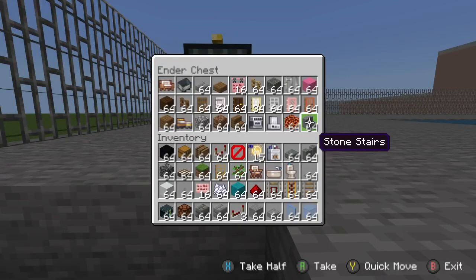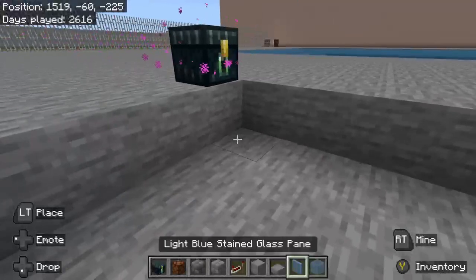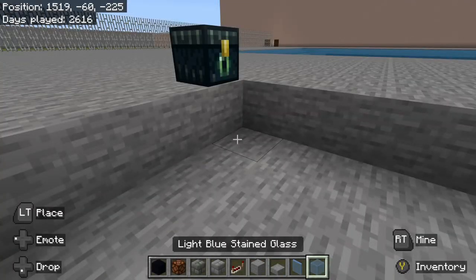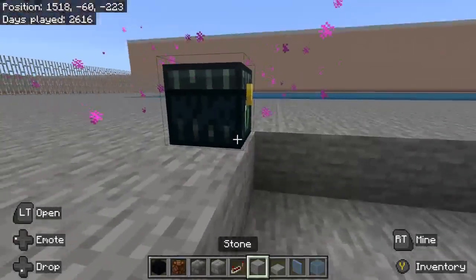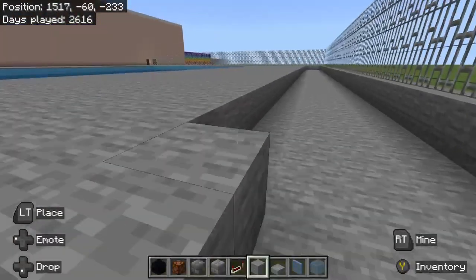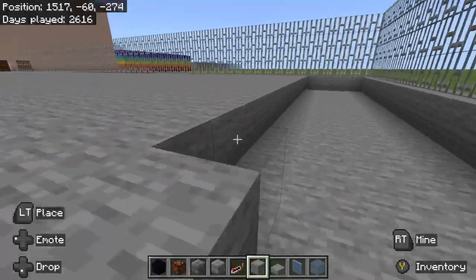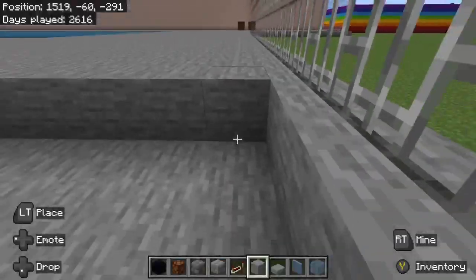Oh, I did have it in my inventory. Oh, okay, whatever. I was looking for the pressure plate, and I already had it in my inventory, but I didn't know that I already had it, so I didn't use the pressure plate. Okay, anyway.